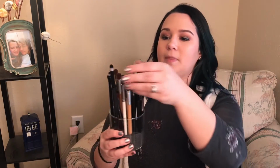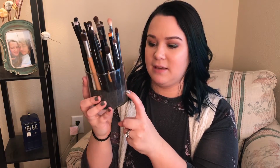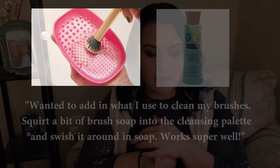And for my eyeshadow brushes, I don't have enough to fill it like this because they are a lot smaller, so I would need a lot to do that. But I fill the bottom of this with sand, and I think I may have bought this at Hobby Lobby or something, and that way they'll stay straight up instead of falling over, and I can see them all really easily. So I just wanted to mention that as a cool way that I store them.